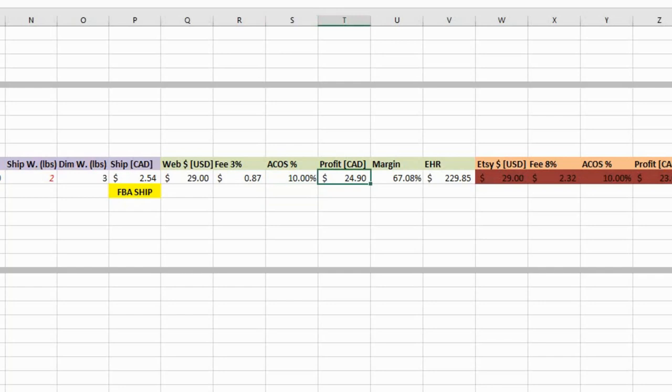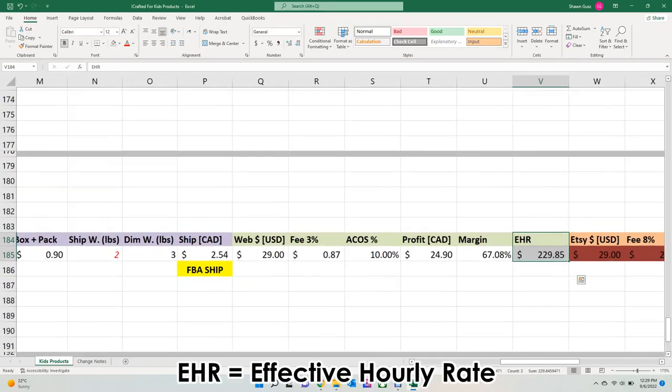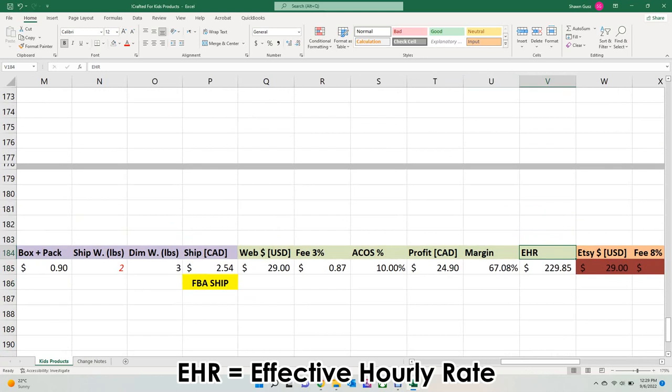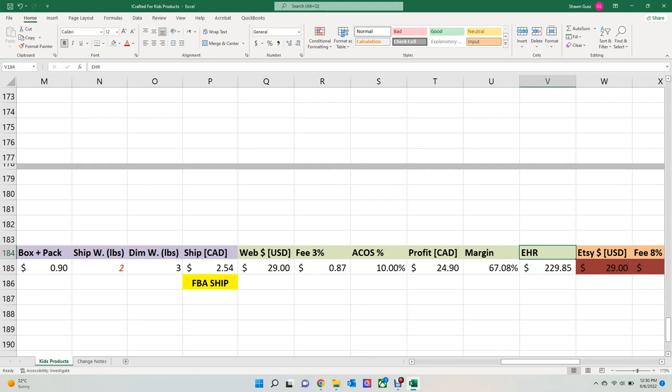So EHR, this is the magic number. It's so magical that I'm going to zoom in here. EHR is effective hourly rate. For every single unit I'm making, I know I'm gonna make $25 on this, in this case, right? It only takes me 6.5 minutes. So effectively my effective hourly rate, EHR, is $230. How would you like to make $230 an hour in your shop or in your garage? Maybe you already do, it's great. Some people don't.